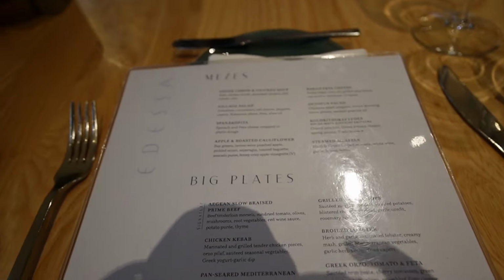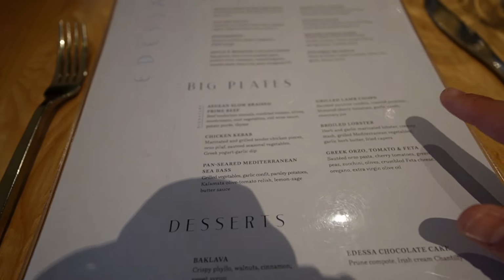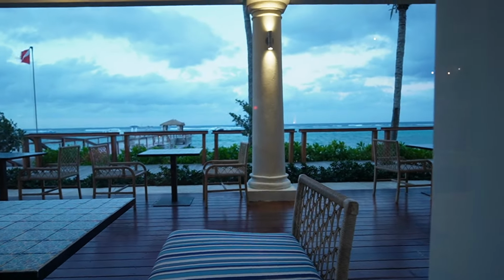Okay, so we're gonna eat at the Greek restaurant. It's called Edessa. These are their appetizers, their entrees, and there's so many to choose from. So I'm actually gonna get three of these, and then these are their desserts. And like I always tell you, every restaurant we go to has a view.